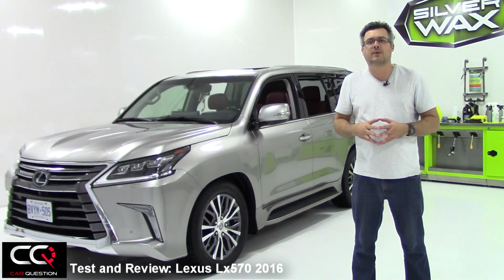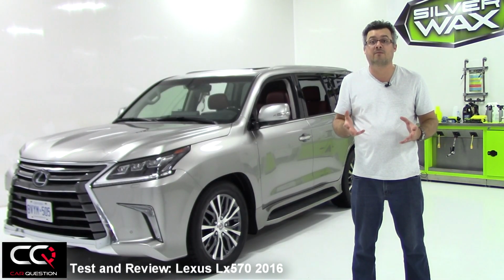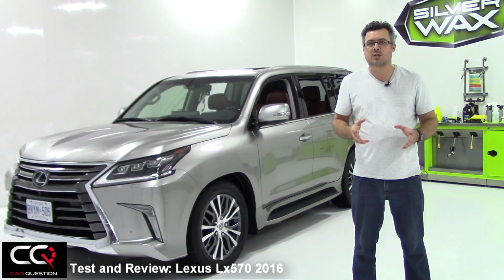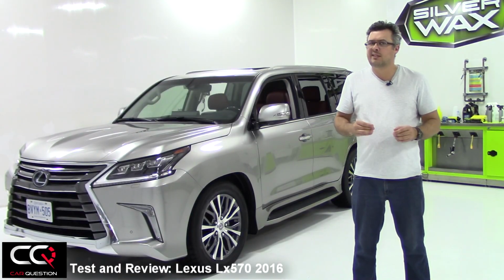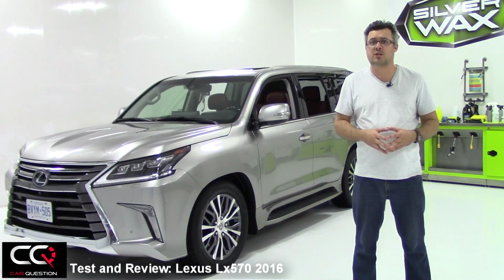The other minus point that I find is the fuel consumption. The 5.7 liter V8 is thirsty, but thanks to the 8-speed transmission, it's less thirsty than in the past. So the Tundra could also benefit from that transmission, that's for sure. So think about that, Toyota.